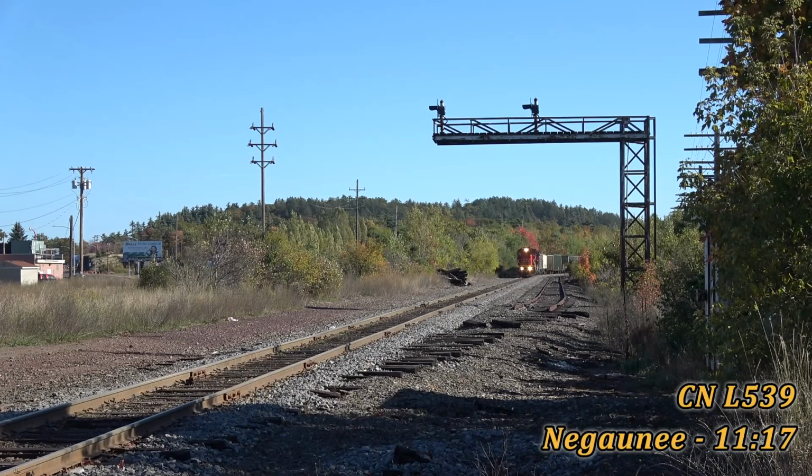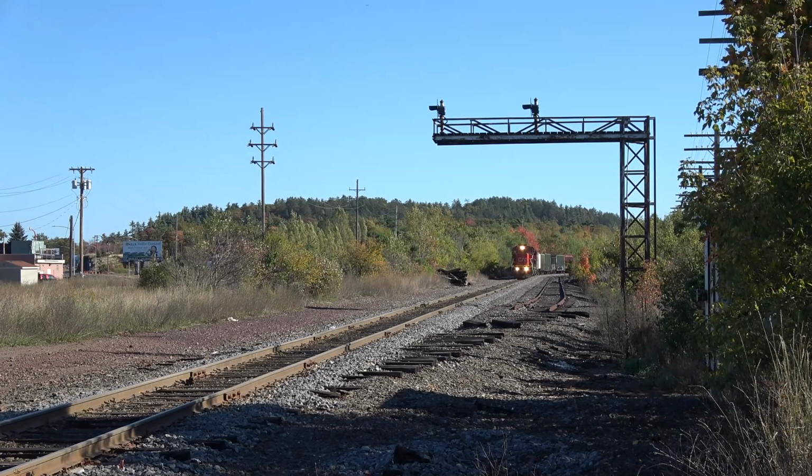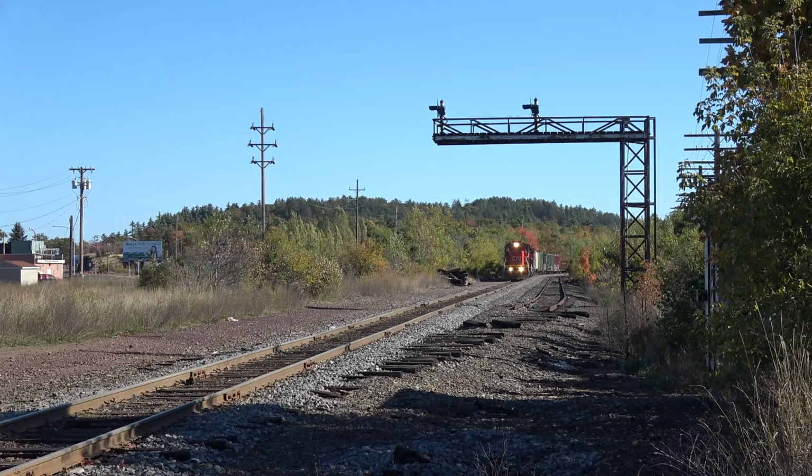At one point, much of the LS&I was CTC controlled, but today many of the signals outside the Empire to Eagle Mills corridor have been removed from service and turned away from the track.